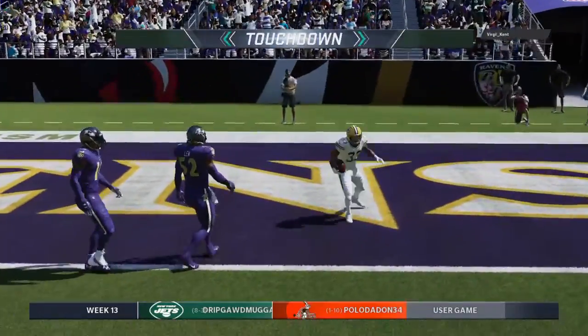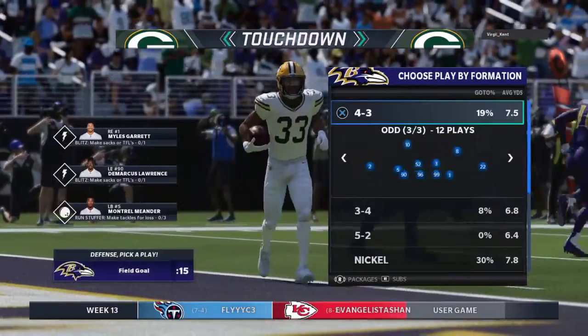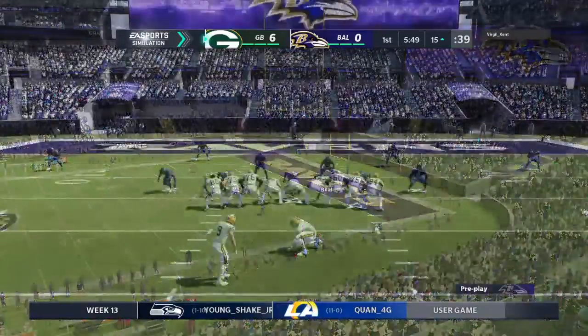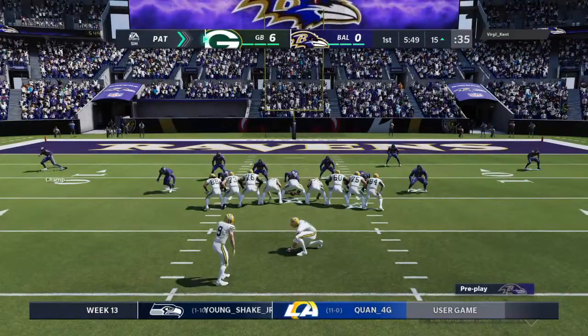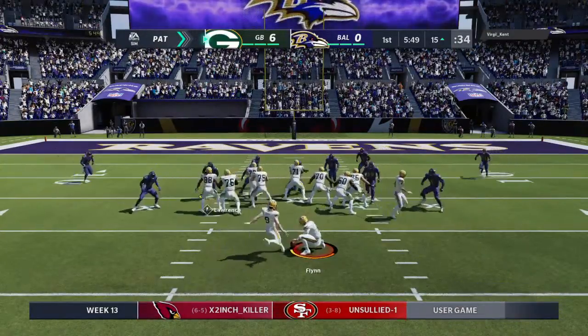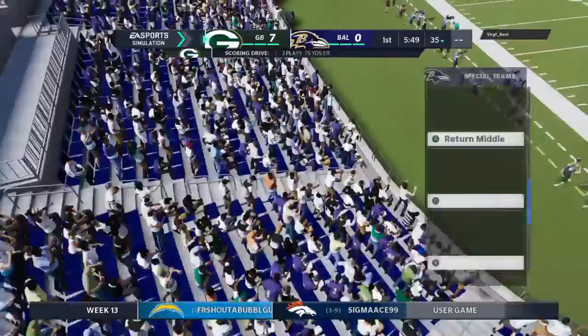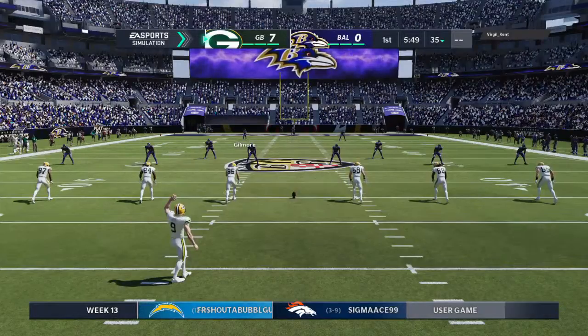And he's going to take it in. Touchdown, Packers. A great effort there with touchdown number 8 on the year. And the Packers have taken the early lead. And it's good to make it 7-0 Packers. Good. Makes the score Packers 7, Ravens nothing.